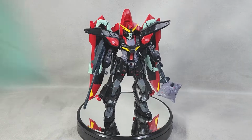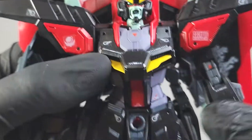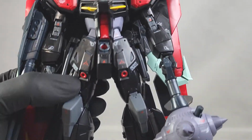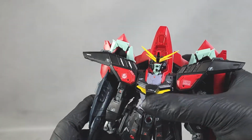Also for this kit, you are given this many stickers, and I used as many as the manual told me to, which is quite a lot. These stickers look pretty good on the gray areas, however on the black, it actually shows the outline of the sticker itself, so it kind of ruins the aesthetics there. But because it is mostly a black kit, you can't really panel line it, so the stickers actually add some amount of detail onto it, even if they do suck.